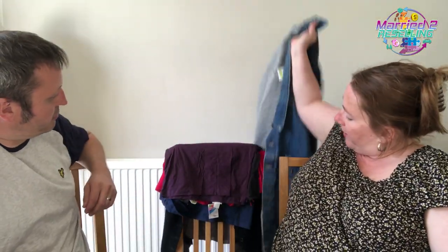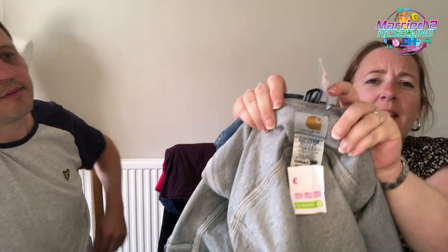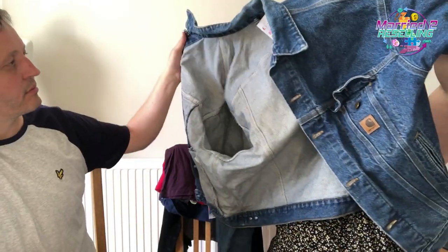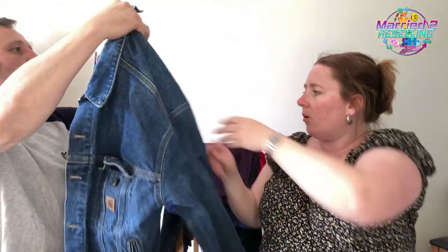This was a great pickup. This is a Carhartt denim jacket. There we go. Size large, £7.99, lovely condition, beautiful jacket, bang on trend.